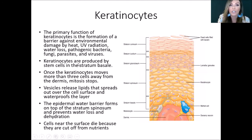So the primary function of keratinocytes is the formation of a barrier against environmental damage. So we talked about this. Keratinocytes are produced by stem cells in the stratum basale or basal. Once the keratinocytes move more than 3 cells away from the dermis, mitosis stops. So that's where death happens.